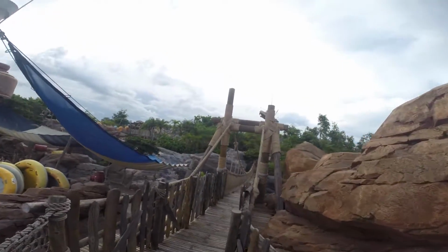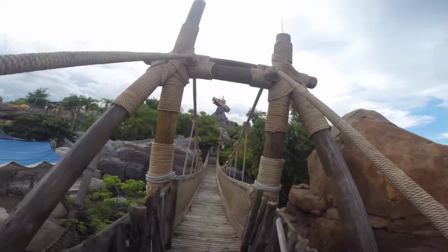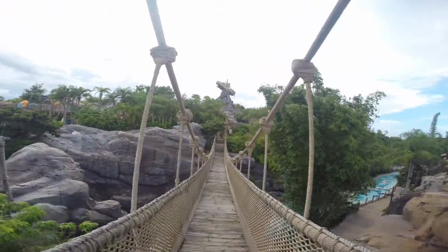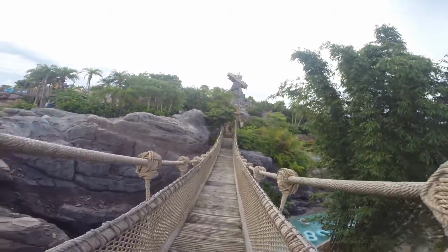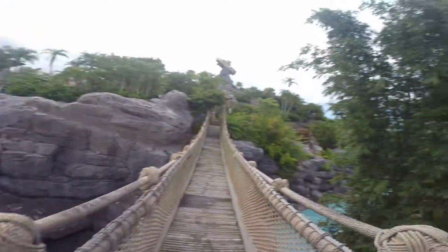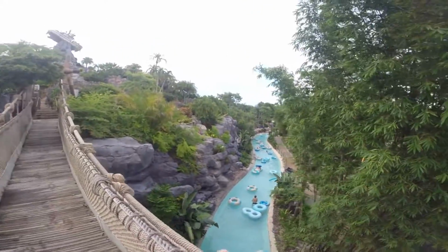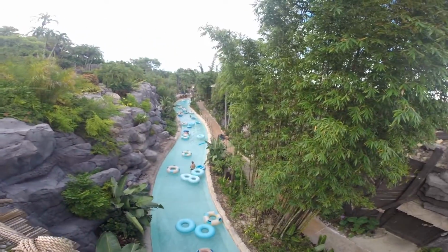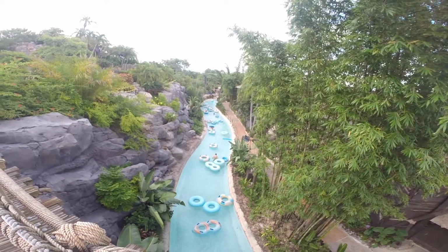Alright. I thought this was really cool. I saw this when I was walking around and decided I wanted to go on it. It didn't take too long to find out how to get on it. And once again, you see the Castaway Creek below, which is a pretty cool angle of it. Don't know why that guy's walking around in it. It's supposed to float. That's the idea.